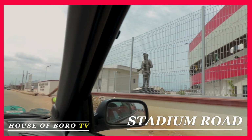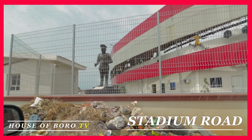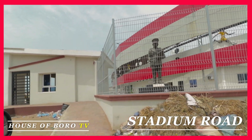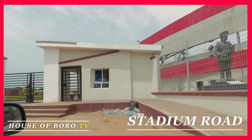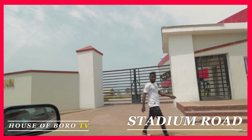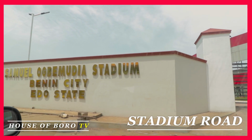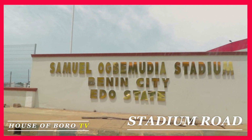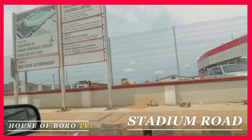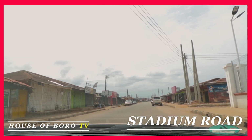You can see the new look of Ogbe Stadium. They just renovated it because of the sports festival they wanted to do. But meanwhile, they are not going to be able to. So it was formerly called Ogbe Stadium, but now it is called Ogbemudia Stadium. That's the new look of Ogbemudia Stadium.